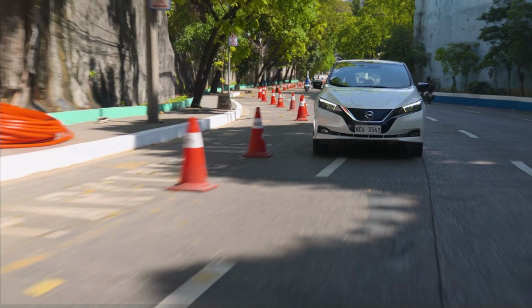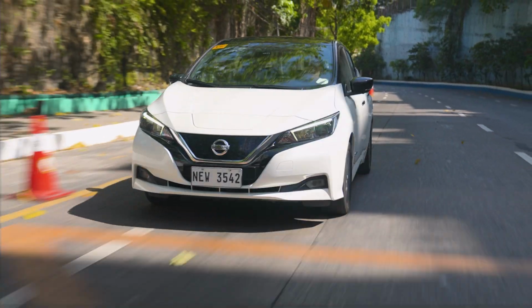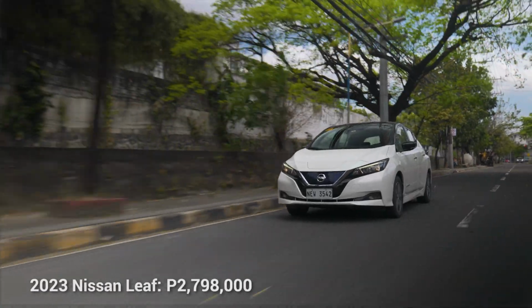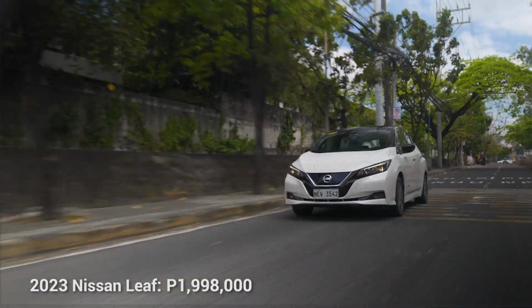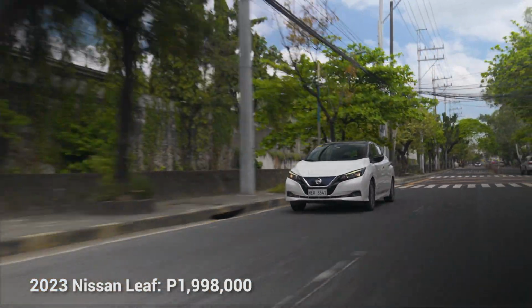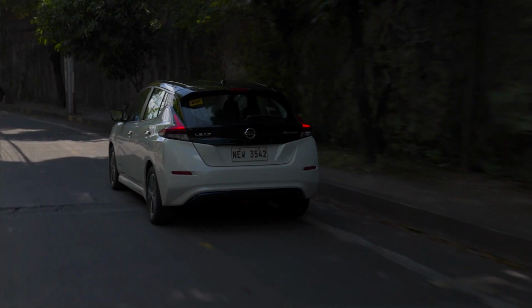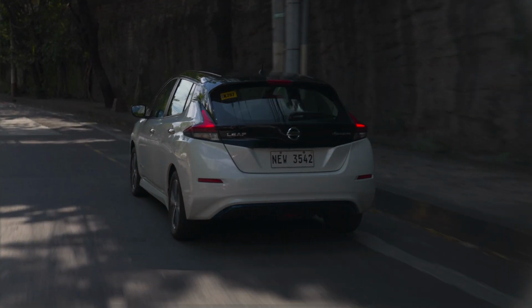Ever since we shot this video, Nissan Philippines has actually adjusted the price of the Nissan Leaf, bringing it down to just 1,998,000 pesos. This is because of some new government incentives and regulations that apply to EV vehicles. So this is definitely a great time for the EV car scene in the Philippines.